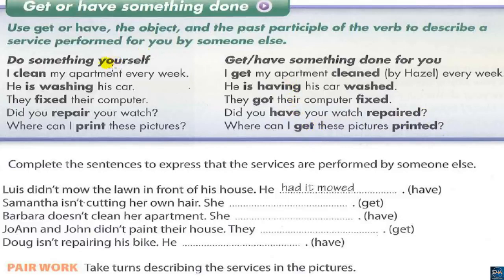So here in the first sentences, I clean, he's washing, they fixed it. In these sentences, I do the things by myself. But here, I get my apartment cleaned. He's having his car washed. They got their computer fixed. So here, we ask someone to do the service for us.